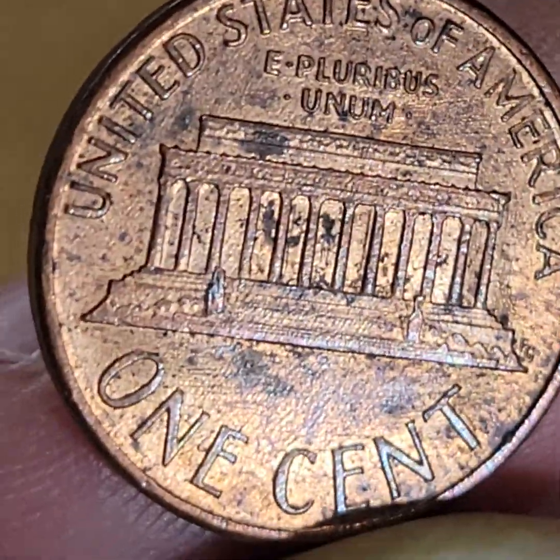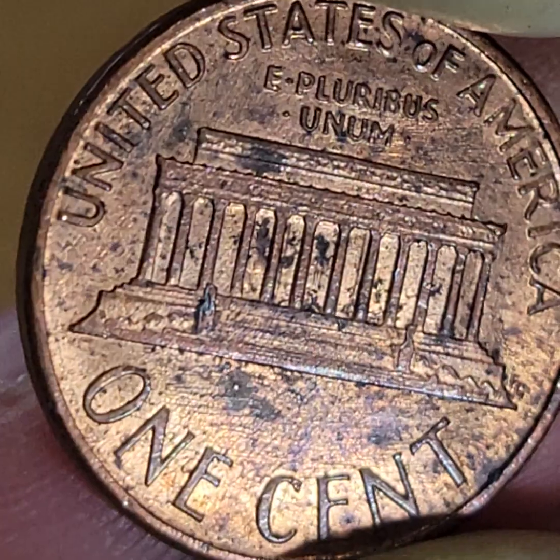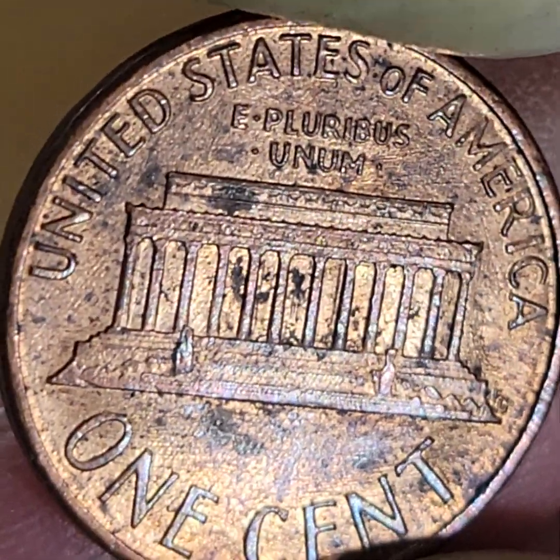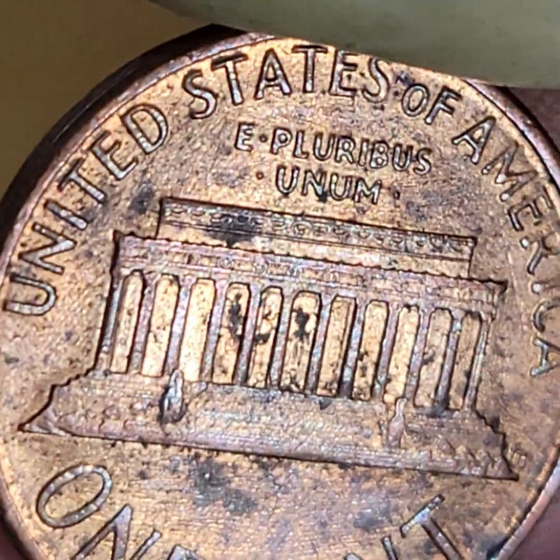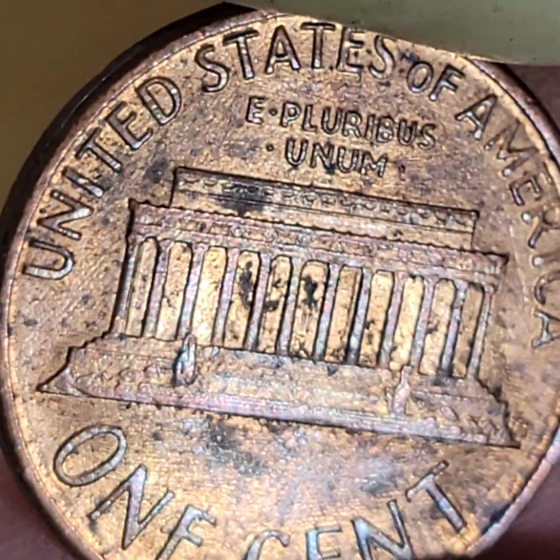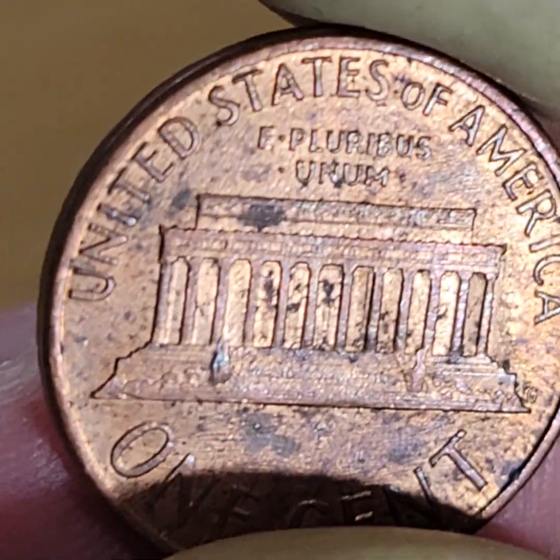So, what is that? What's going on inside those columns? You see that? That's weird. No, so it's the link. It's the dirt that's giving it a shape. It almost looks like more than one Lincoln, but it's not. It's just the dirt.